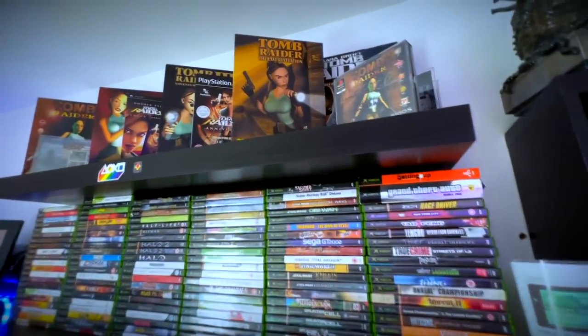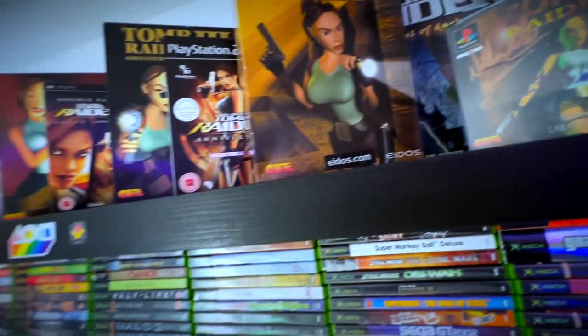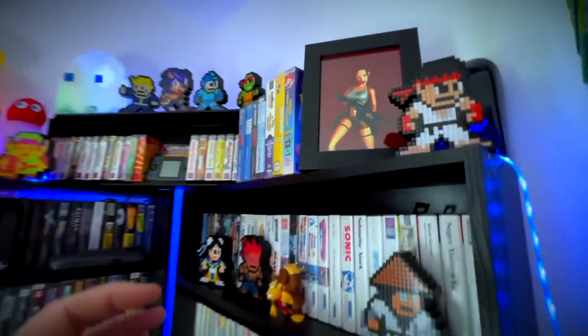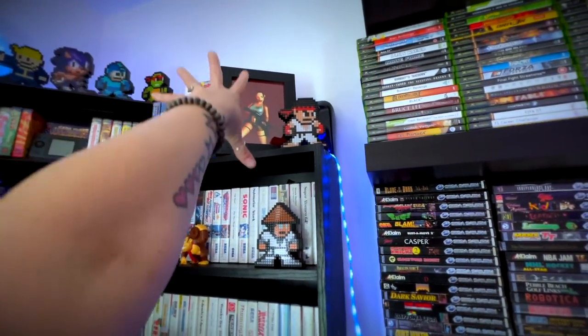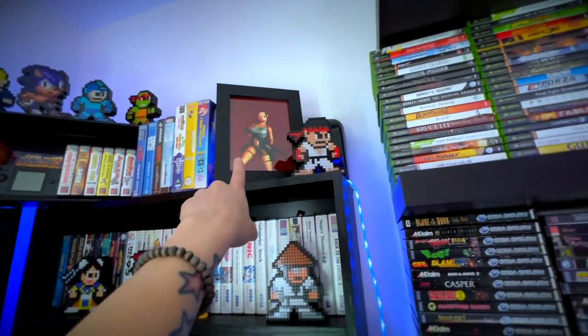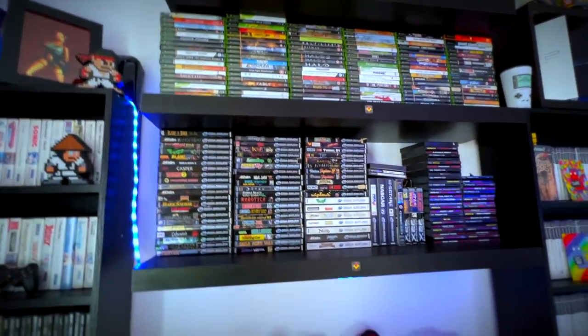So I've got a Tomb Raider shelf, which is new, signed. A lot of this stuff is going to be, oh, check it. I have a signed picture from the voice actress Judith Gibbons from Tomb Raider 2 and Tomb Raider 3. So that's really, really cool. Going to be meeting her again on Saturday at the Quad for the 25th anniversary Tomb Raider event.